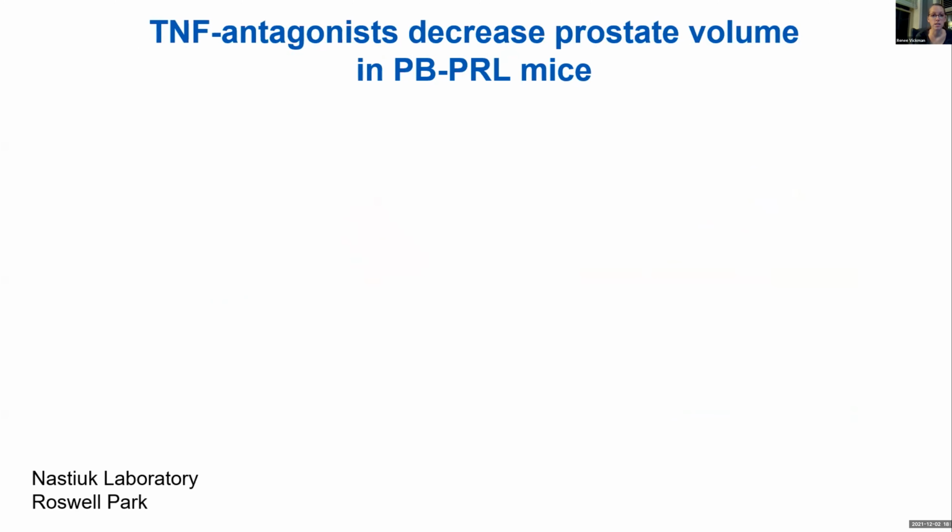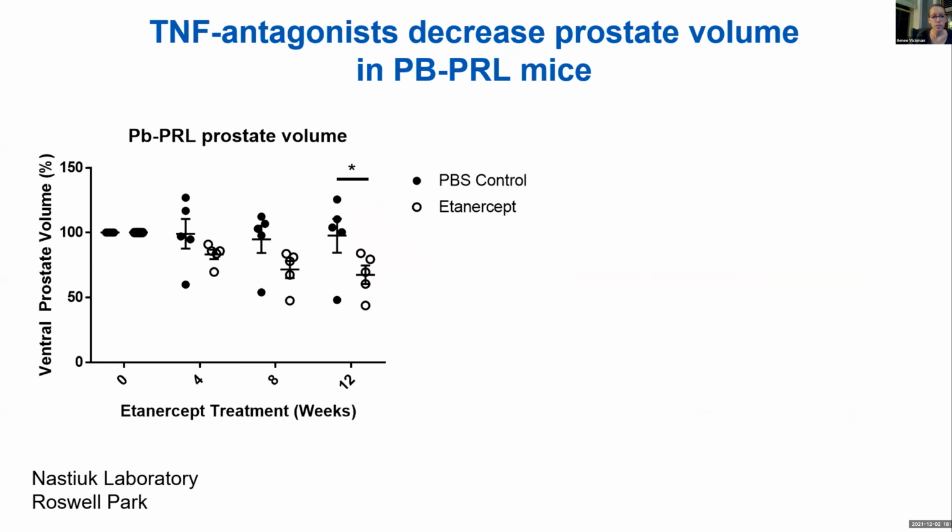in mice at least. So we did a TNF-antagonist treatment in probasin-prolactin mice, where it's prostate-specific expression of prolactin, and these mice have an increased prostate size or volume as they age. So we worked with the NASTWIC laboratory at Roswell Park, and they use ultrasound to follow prostate volume over time.